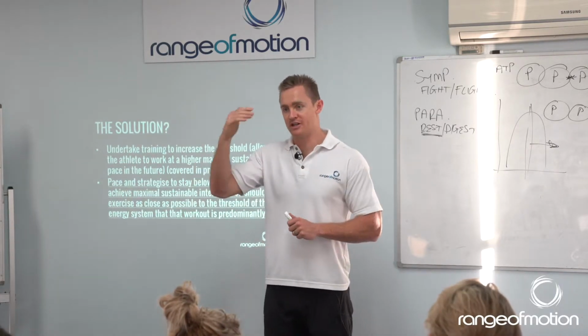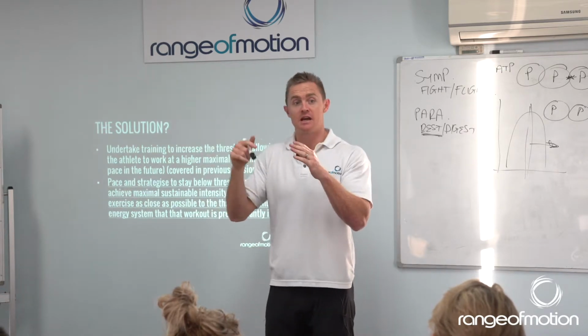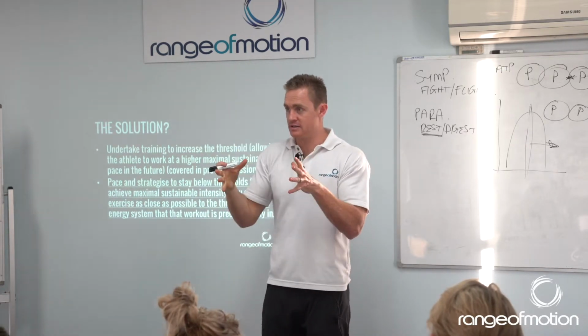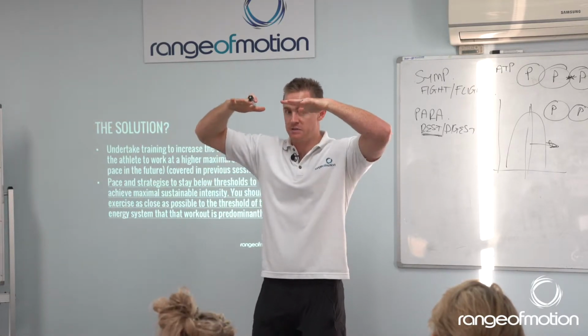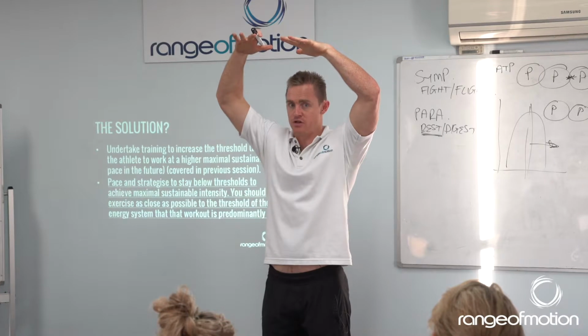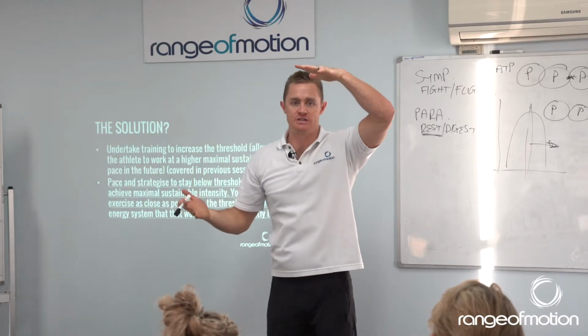So if we can push our energy systems higher, push our thresholds higher, you can work at a higher pace before the acid rain falling into this tank, the hydrogen ions, begin to overflow. If that tank is bigger, is higher, our threshold is higher, you can put more in before it starts to overflow, which is hitting the wall.